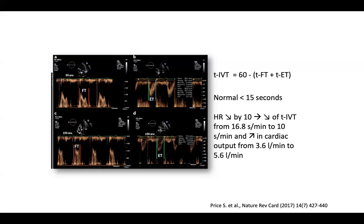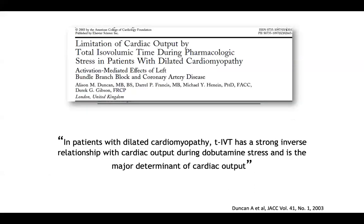And you could see that with reducing heart rate and improving the AV delay or AV conduction, there was a reduction of TIVT from 16.8, which is high, to 10, which is normal. And this was correlating with increased cardiac output from 3.6 to 5.6. And this is a seminal paper which was published by the team at the Brompton Hospital almost 20 years ago, led by Professor Derek Gibson, who is considered the father of physiological echo in the world.